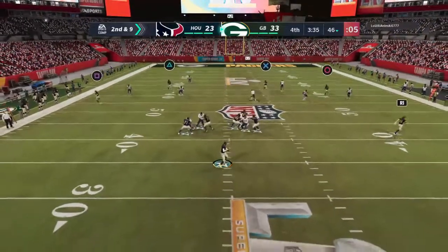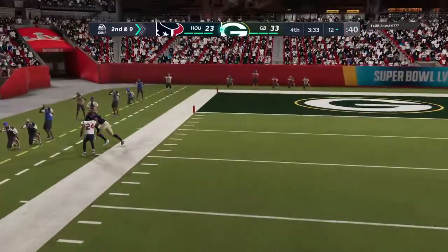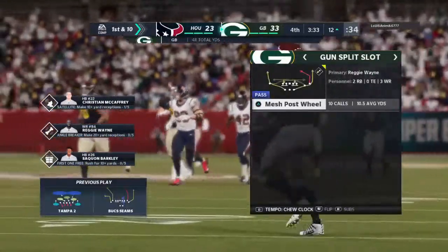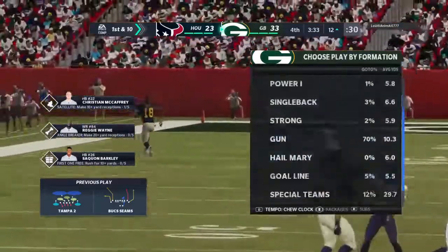From the gun, it's Rodgers. He's going to air it out deep for Green. This is caught inside the 15. And all the way down to the 12. It's a big play that time for the Packers. 42 yards. At the 12-yard line.